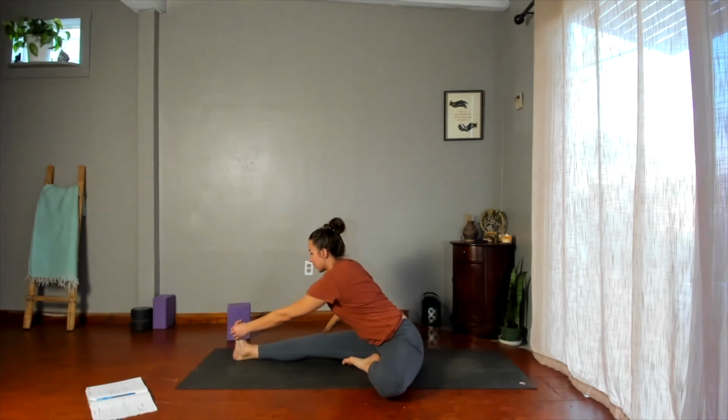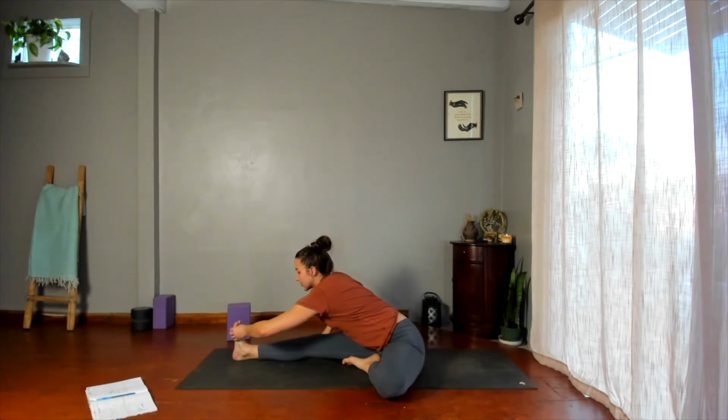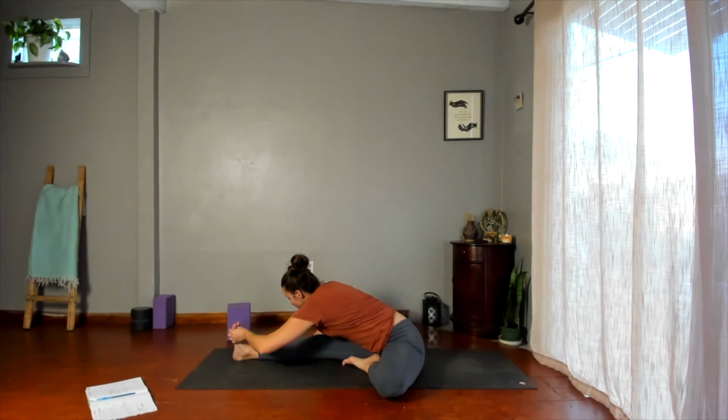Lengthen the sides of your body long. And then take your left elbow out to the left if you're holding onto your foot, shin, or ankle. And then use that to help lengthen the left side of your body from your armpit to your hip. And then from here you can stay or fold all the way forward, face toward your shin.